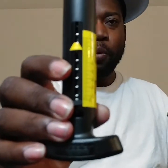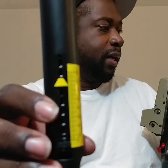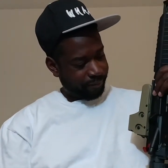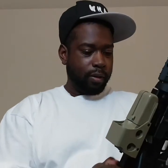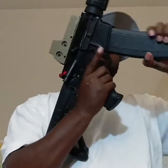6.5 pound trigger pull. Crazy, right? So that's definitely an upgrade I'll be doing with this, getting that trigger upgraded. That's crazy. 6.5 pound trigger. So that's it. That's it for the video. Whammy out.